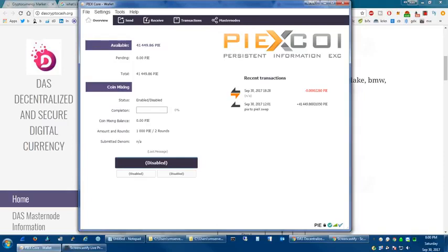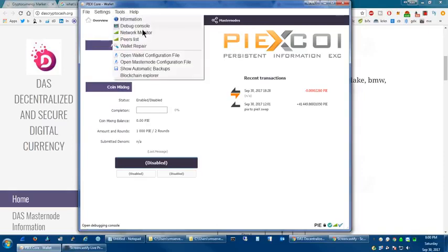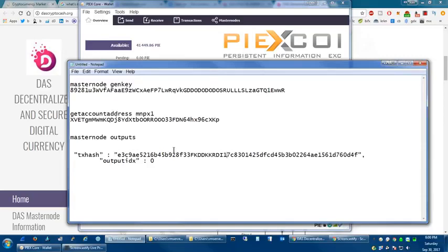All right, so you're going to generate the Masternode private key. Basically, you're going to click on Tools, then Debug, and then you're going to type in the command. I showed it right here. The window will pop up and you'll just copy and paste these commands in there. It's just going to be masternode genkey.